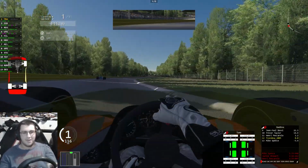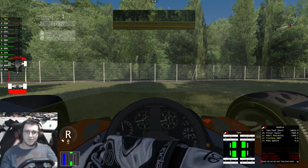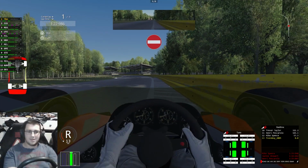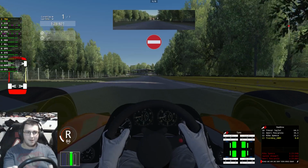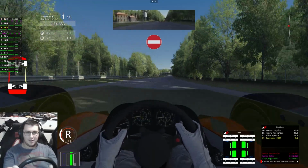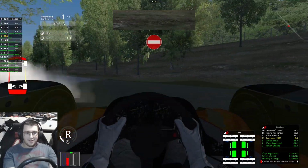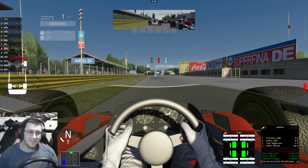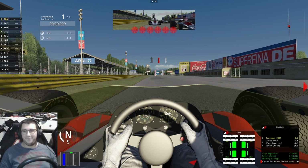I just have to try this real quick. Because, in theory, this car's gear ratio should be the same in the rear as it is going forward, because it's a single gear car. That was almost 100. That was more than 100 miles an hour in reverse. That's hilarious. Almost 200 kilometers an hour in reverse. Where else could you get that?